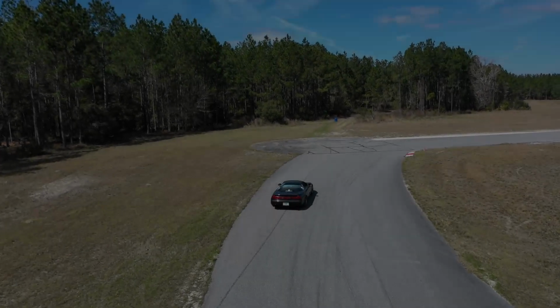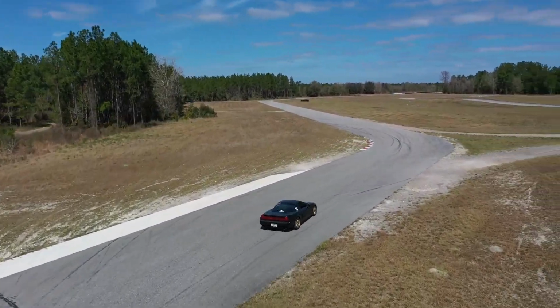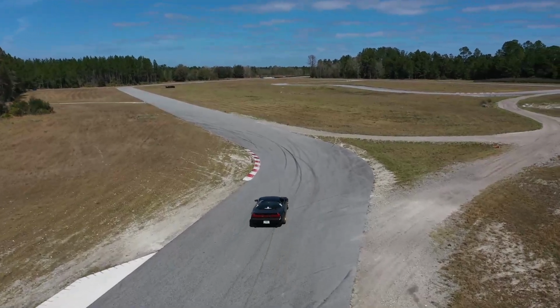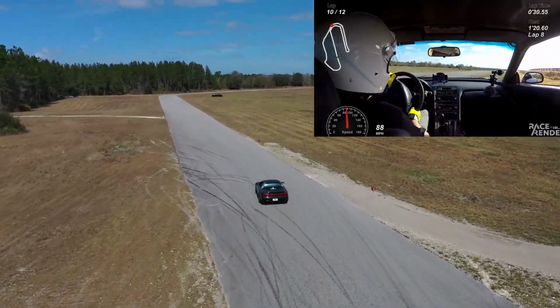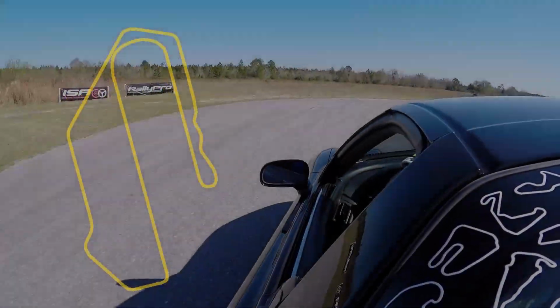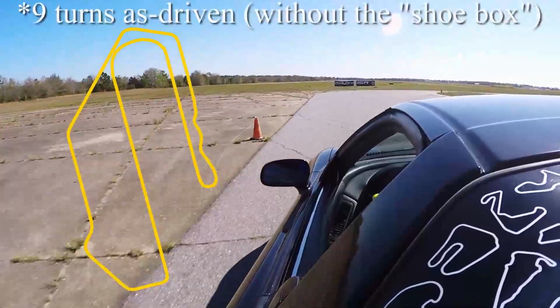Now, onto the track itself. If you would like to see me actually driving consecutive laps of the track, please find my Just the Laps video from the Firm, a link to which is probably appearing in the upper right-hand corner of the video as I say this.